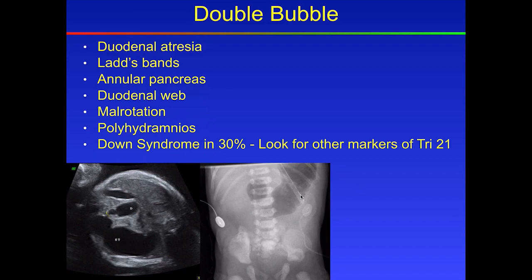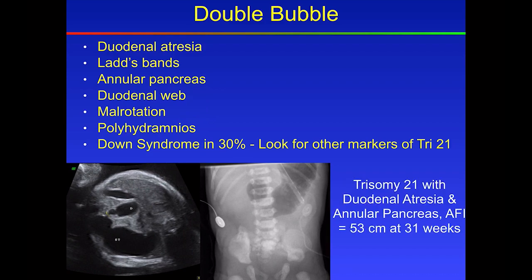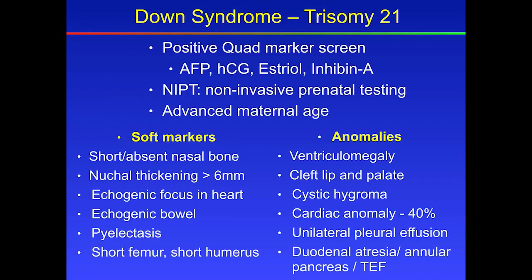This fetus had a double bubble at delivery, and prior to delivery, it had an amniotic fluid index of 53 at 31 weeks, which is very high. And this fetus did have trisomy 21. It also had an annular pancreas. Both of those go along with trisomy 21.